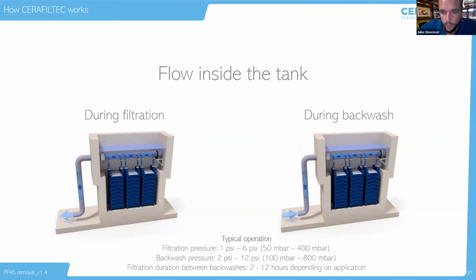We usually operate between 50 millibar and 400 millibar. Specifically, that's 1 psi to 6 psi. In Rome, it was closer to 1 psi essentially at all times. Backwash then is 2 times the flow. And our filtration cycles are usually between 2 and 12 hours across all applications: sewage, tertiary treatment, surface water, groundwater. On the PFAS removal side specifically, we tend to be on the longer cycles because we want to minimize the waste volume and maximize recovery rates. So there we have 12 hour filtration cycles in Rome.